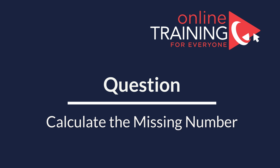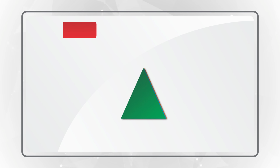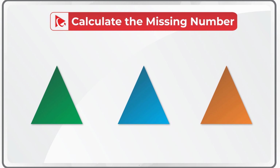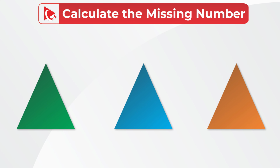Here's a very interesting question to see how quickly and effectively you can solve the challenge. You're presented with 3 triangles. Each triangle has numbers in the corners, as well as a number in the middle. The first triangle has numbers 4, 18, and 2, and the number in the middle is 3. The second triangle has outside numbers 6, 56, and 1, and has 8 in the middle. And then the third triangle has the number 3 in the middle, and numbers 5 and 103 on the outside.